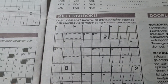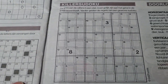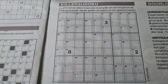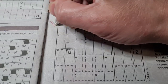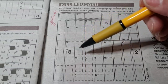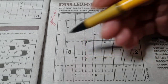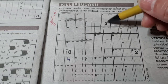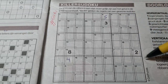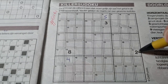I will do 4 out of 6, and this one will be number 6062. We have 3 given numbers. Given number 8 in the box of 12 means the combination here will be 8 plus 4 is equal to 12. A given number 3 in the box of 8 means the combination will be 3 plus 5 is equal to 8. Then a given number 2 in the box of 3, the combination here will be 2 plus 1.